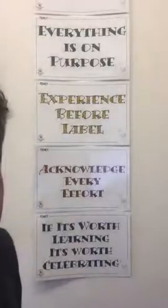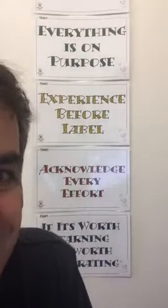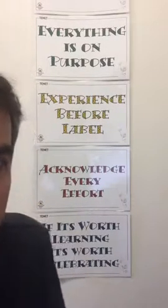In terms of auditory, I love the pictures on the wall. So at some point I'll talk about this. These are the 5 tenets of quantum learning, and it's really something that I've adopted as a teacher. And they all have hand motions, which I'll go through.